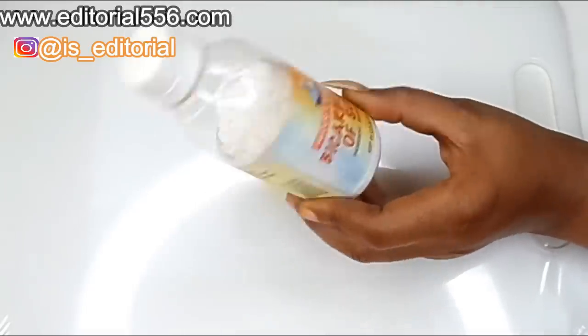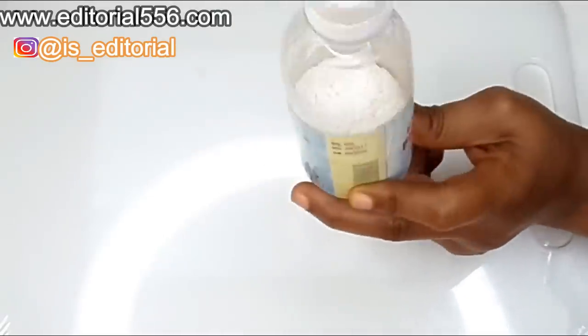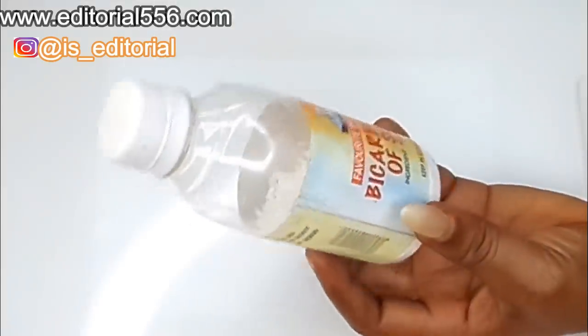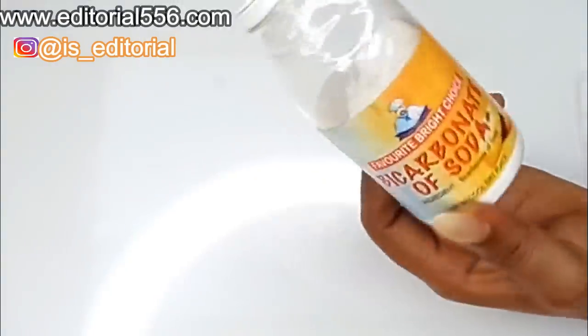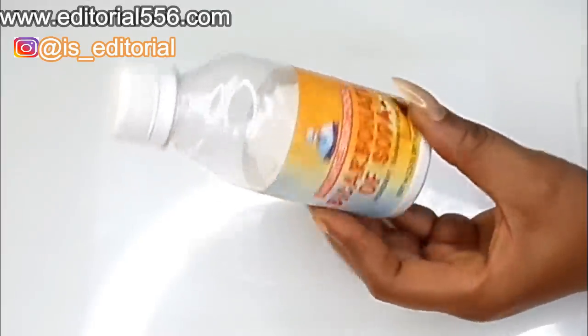Baking soda has a mild exfoliating property, which makes it a wonderful ingredient to help banish acne, pimples, and skin irritation. Baking soda helps clear bacteria, and it contains an antibacterial property that prevents further breakouts on the skin. It leaves your skin looking really smooth.